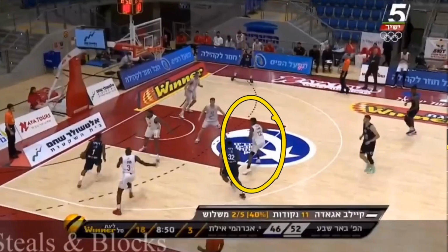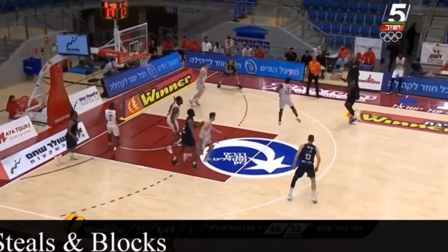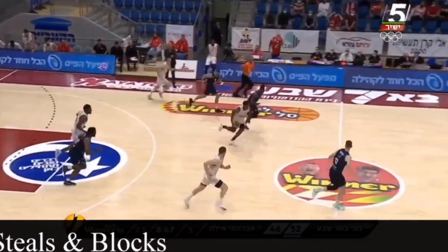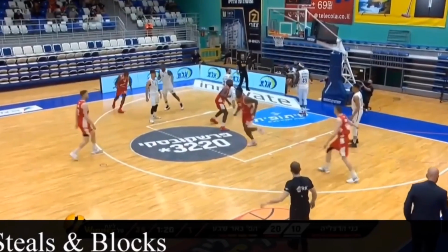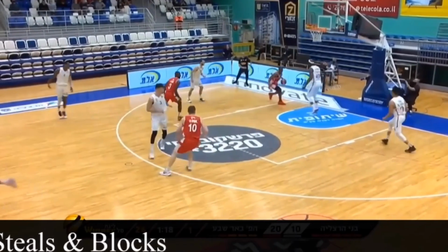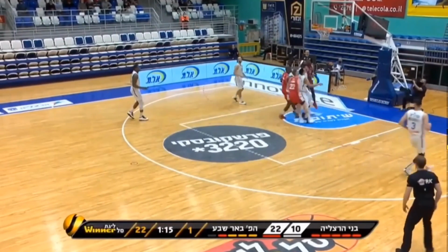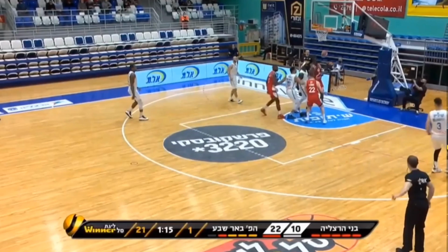He also has extremely good abilities and of course instincts to be able to pick off passes and then turn that into offensive possessions. As we can see here, he's able to pick off that inbounds pass after a basket, and then he's able to then make that basket himself. That is huge skills, especially when he's going into the NBA.